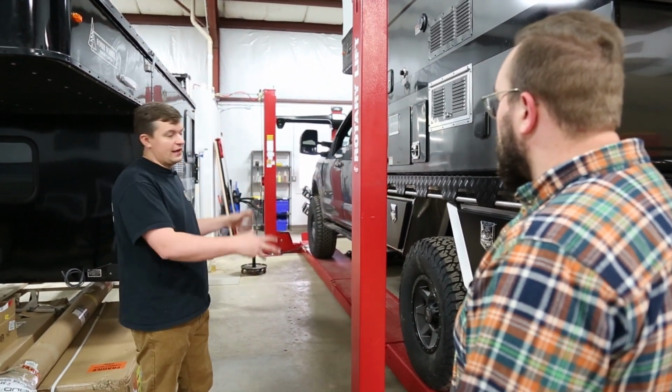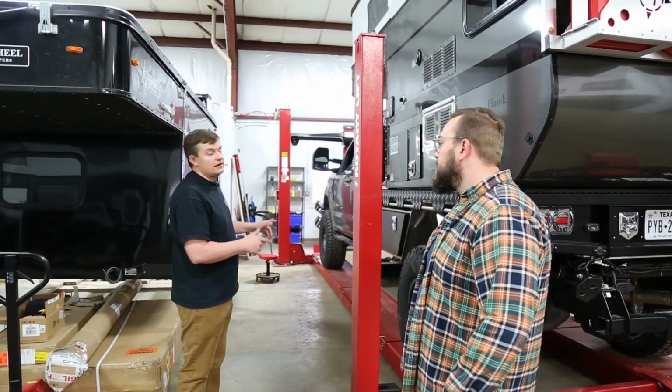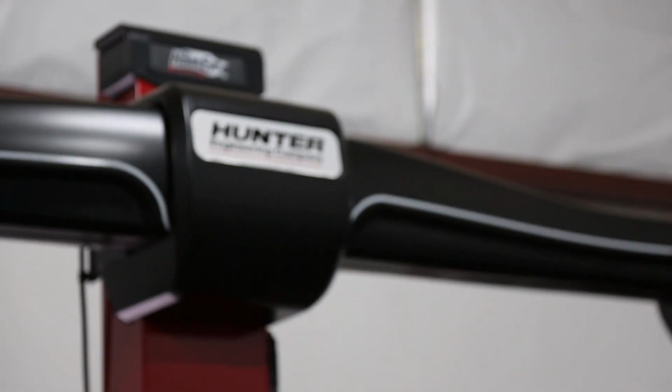And while you're here, you can see our nice, big, extended length rotary lift, so we're capable of picking up these heavier rigs, servicing them safely, and also aligning them. So we have our Hunter Hawkeye system here.